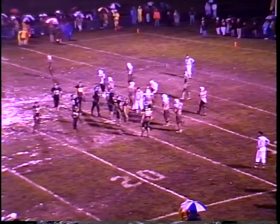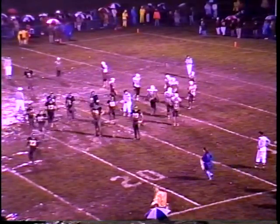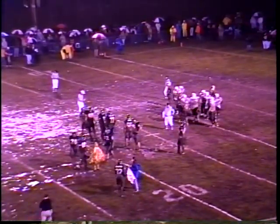And Pikeville not ready or set on defense. They're going to take a timeout here to talk things over. Hazard, I tell you, Donnie, they just keep right on going. They're not going to give up in this thing, and they're right back here knocking on the door trying to get back in this ball game.